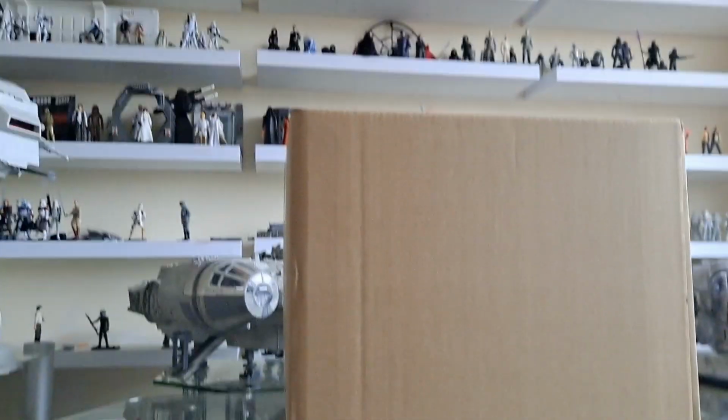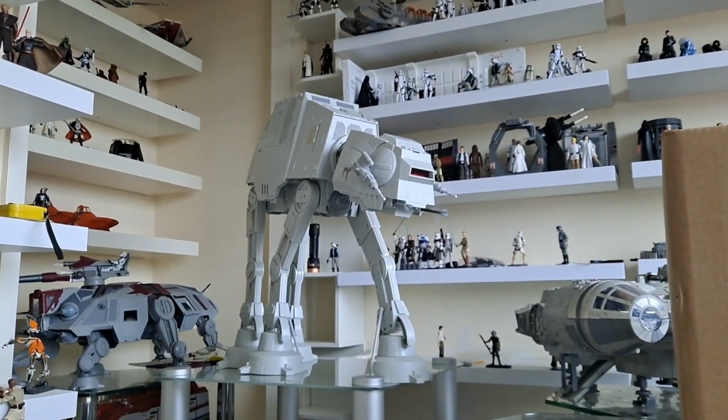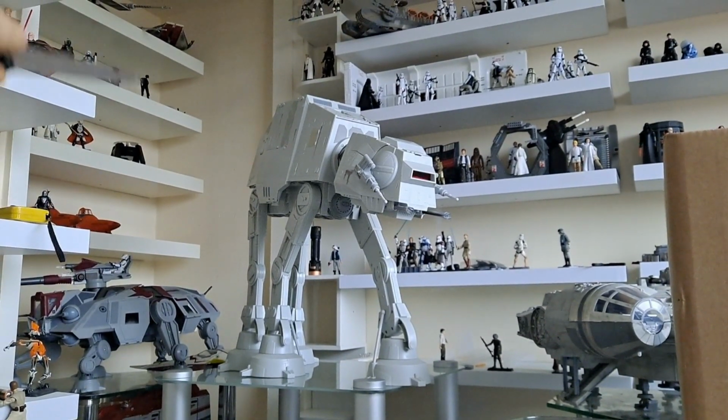And I'm going to open this box from Star Action Figures, which I'm thinking is, or hoping is, Wave 43. Talk about that in a minute. And also, after that, I might have to spend a bit of time sorting out these new shelves here.